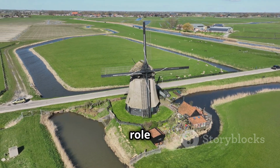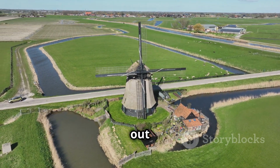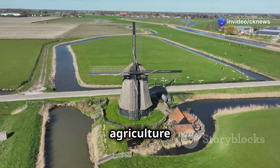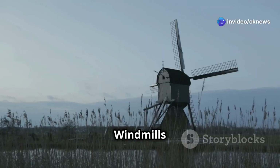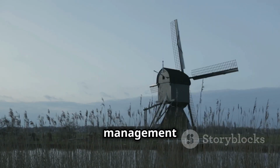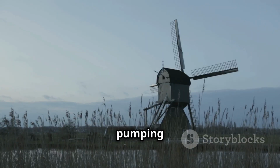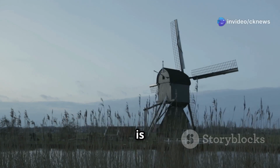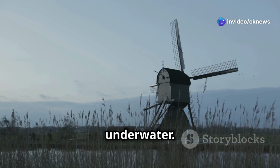Windmills played a crucial role in this process, pumping water out of the low-lying areas and into the canals, allowing the land to be used for agriculture and settlement. Windmills played a crucial role in this fight. They were the workhorses of the Dutch water management system, tirelessly pumping water day and night. Without these windmills, much of the land that is now the Netherlands would still be underwater.